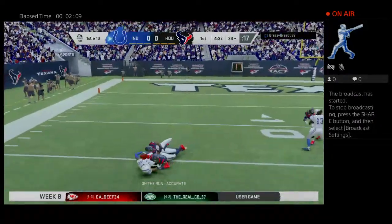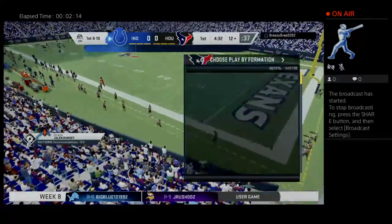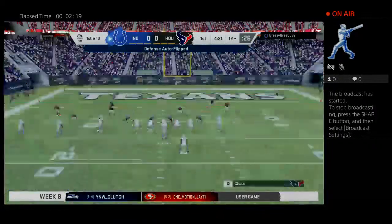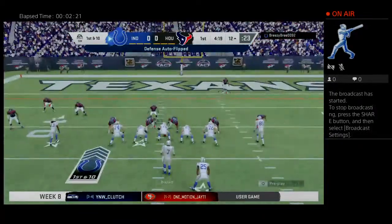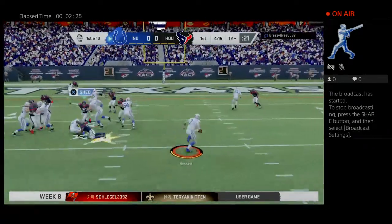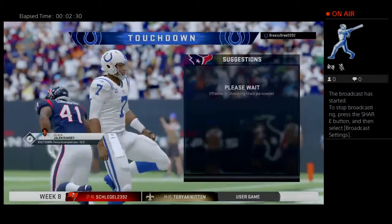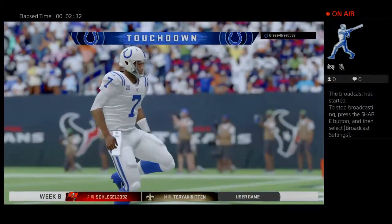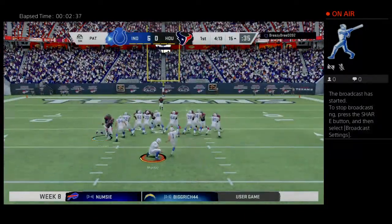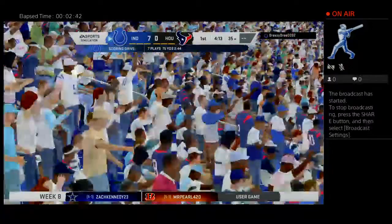He gets this one to Boyd. And he gets this one inside the 15, just a yard or two shy of the 10. A good pickup there, 21 yards. And he'll get into the end zone. Touchdown, Indianapolis. Jacoby Brissett with his 16th touchdown of the year. And the Colts take it right down and score on the opening drive.